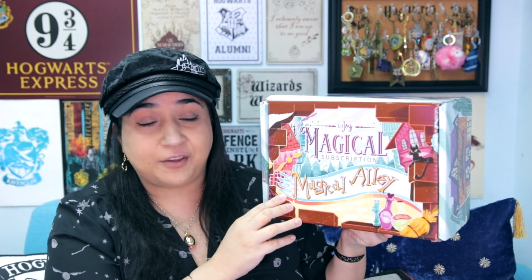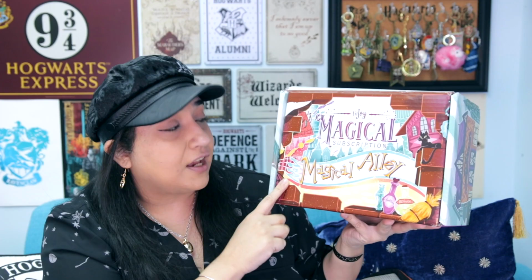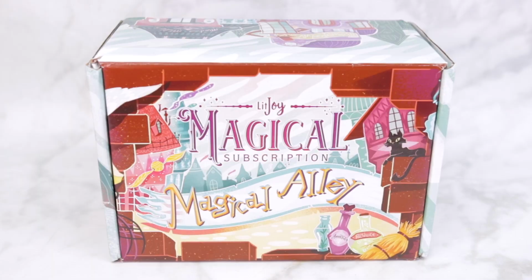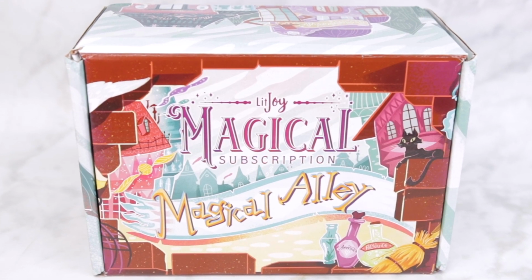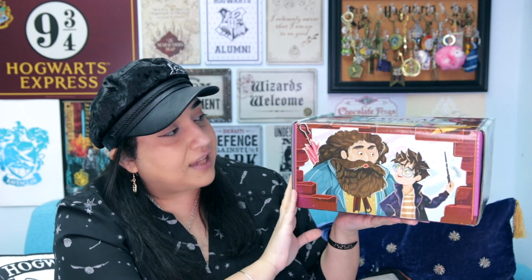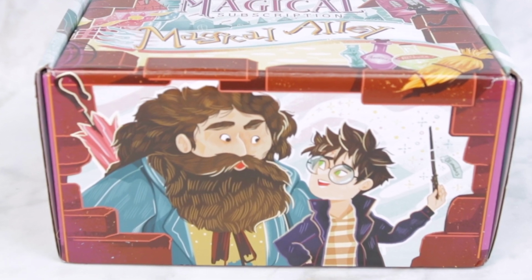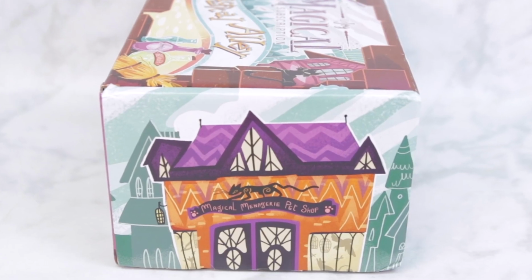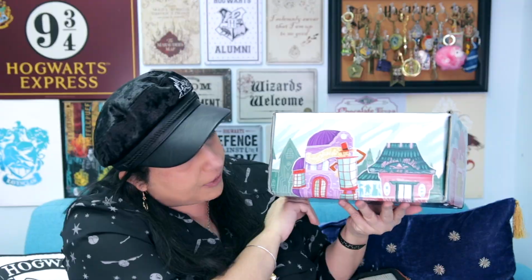So before I get started with the unboxing, I did want to describe this gorgeous box. I love the illustration on it so much. So the front says LitJoy Magical Subscription Magical Alley, and you can see there's a picture of a cat, some buildings, a snitch, some potions as well, Amortentia, Polyjuice, even a broom. And then around the sides of the box we've got Harry and Hagrid on one side with Harry and his Ollivander's wand. And then we've got a picture of the Magical Menagerie pet shop, which is so pretty. And then the back shows a couple of shops as well.